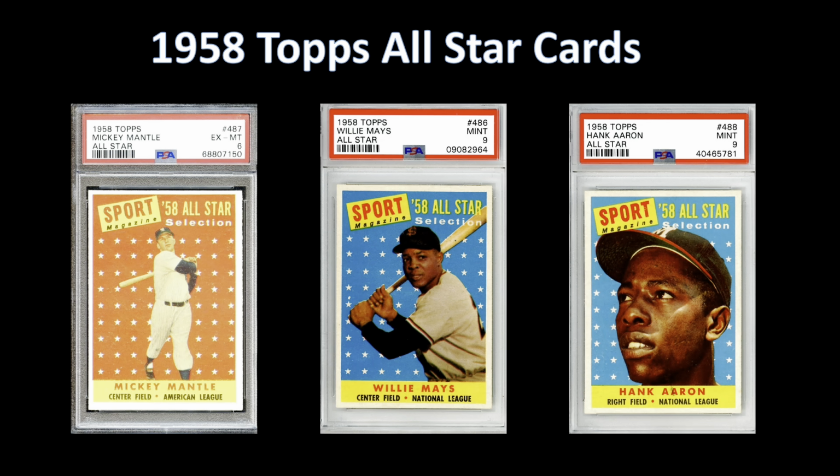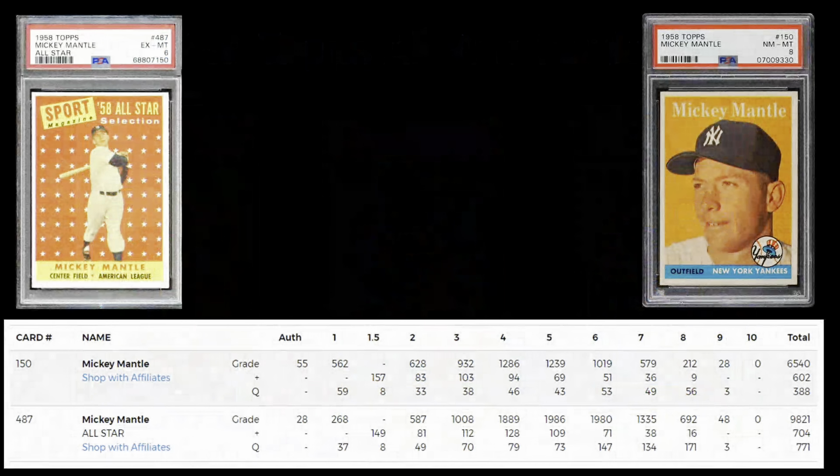So if you look here, we have a Mantle, Mays, and Aaron, and we're going to focus on those three guys throughout this video. And those are the All-Star cards for each of these players. Now, Mantle has a red background because he is an American leaguer. The blue backgrounds are the National Leaguers. Now, when we look at the population here, the All-Star has a lot more, even though it's a higher number card, even though it's a later series card. Now, it was basically a double print, and there's a lot more of them out there.